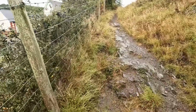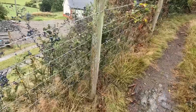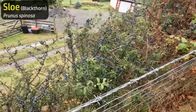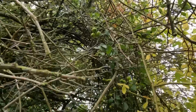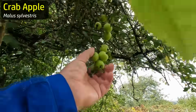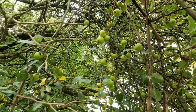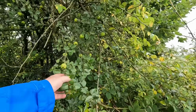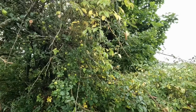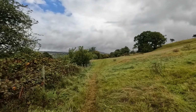Look at all the sloes on these bushes here. It's been an exceptionally good year for sloes and plums and cherries, but look at those. Oh, we've got crab apples here as well, and these are true crab apples. These aren't just a seedling feral apple. This is a true wild crab apple tree, and that's about as big as they get. They'd be very, very sour, but good for making jelly or preserving in drinks and whatnot.